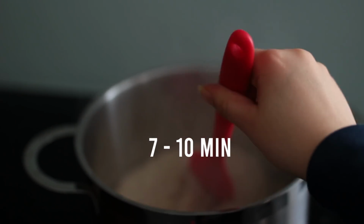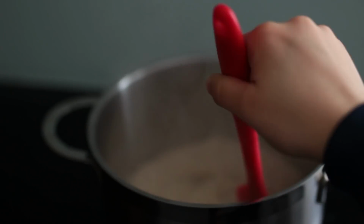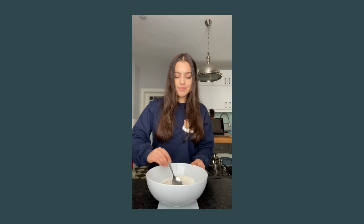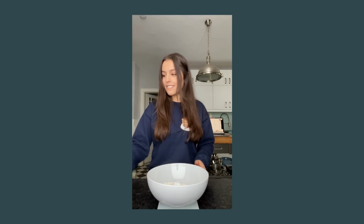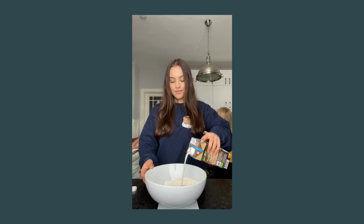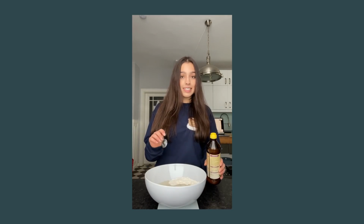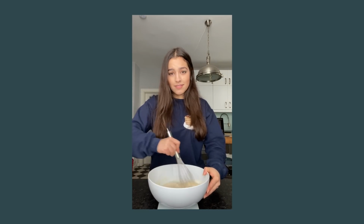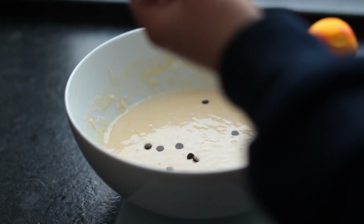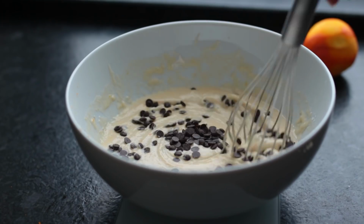For the pancakes, I combined the following things in a large mixing bowl: flour, baking powder, salt, sugar. Then I added unsweetened applesauce, non-dairy milk, also apple cider vinegar, mix together until smooth, and add about a teaspoon of orange zest and some dark chocolate chips.